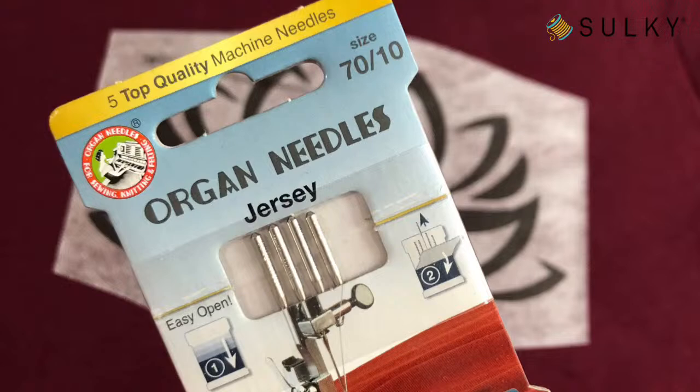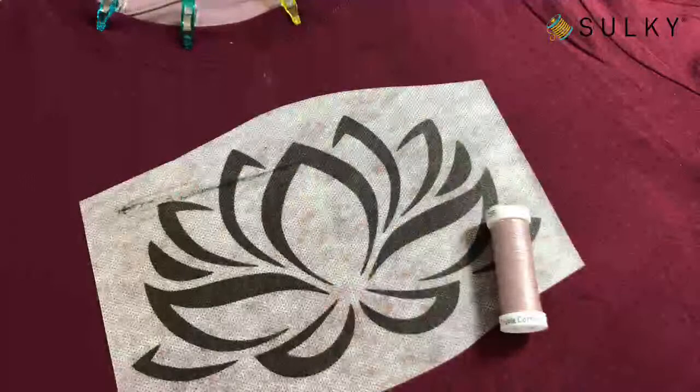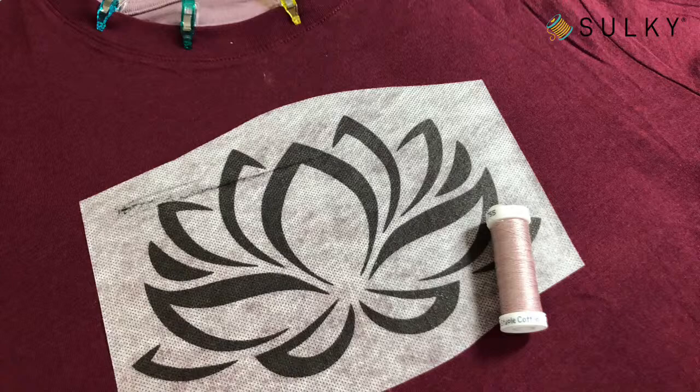All right. And again, I have to figure out where I just was. Jersey needle. All right. So we're going to insert our jersey needle. We're going to thread our needle with the 50 weight cotton thread, and we're going to use the same thread in the bobbin. And there you can see my 50 weight cotton thread that I've chosen that matches my inside shirt.